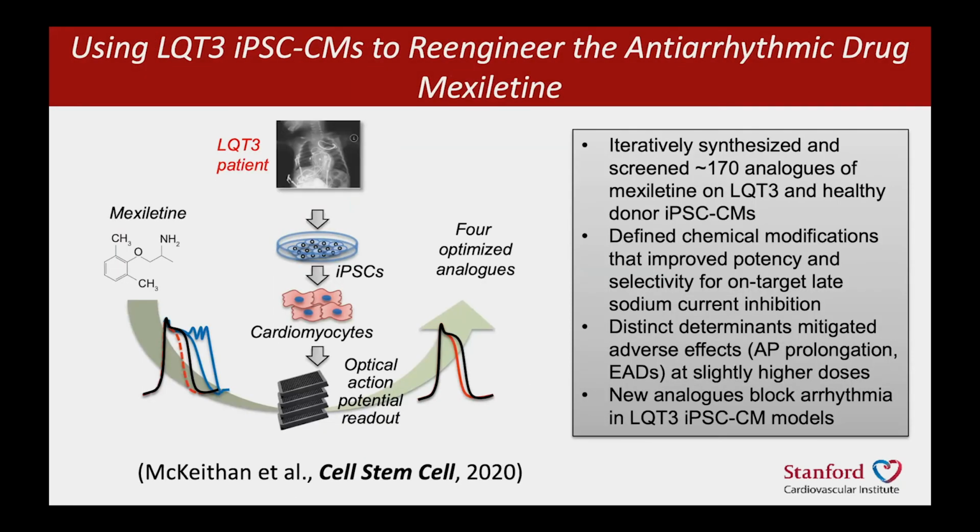So using this platform and using iPS cardiomyocytes made from the boy, we were able to run through libraries of structural analogs of Maxillatine and identify what would be the good and the bad determinants in those structures. So we were looking for molecules that would shorten the action potential, but Maxillatine on its own, when you give it at too high doses, will cause prolongation and these after depolarizations, and that's bad. What we were able to do eventually was find 4 molecules that would only shorten, but even at high concentrations would not prolong. So we produced a safer version of the drug.